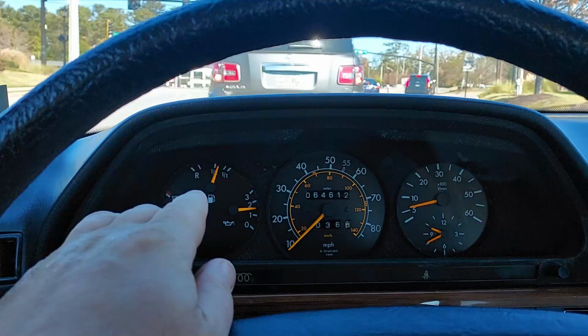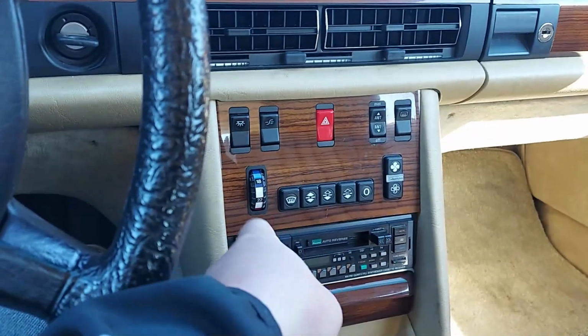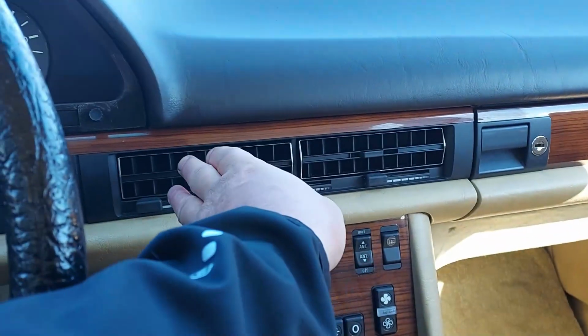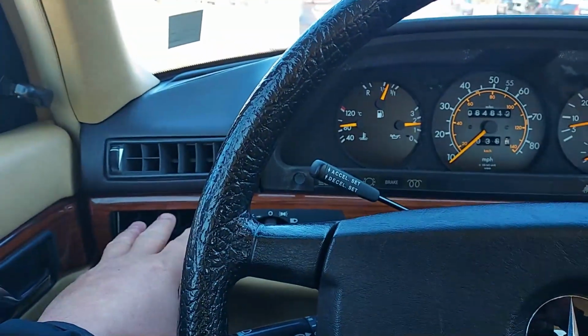Oh, the blinker. Very, very quiet. Can't even hear it. Oh, the climate control just adjusted. So it's knocked down our temp and it actuated the vent, and now it's just letting a little bit of warmer air instead of full blast hot. So it's blending the air correctly. Perfect. Climate control works excellent.